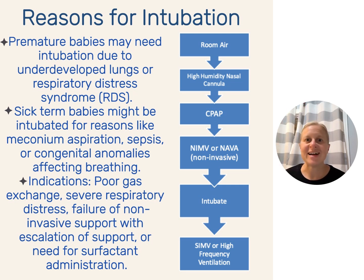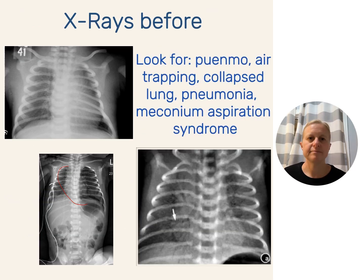NIMV will have a rate, will have a high pressure limit. So we've kind of maxed out what we can do and the baby still isn't doing well, and/or we decide that they need surfactant. These would be all reasons that we could see for an intubation. This list is inclusive but not exclusive. I'm sure there are some things that I have not completely talked about.